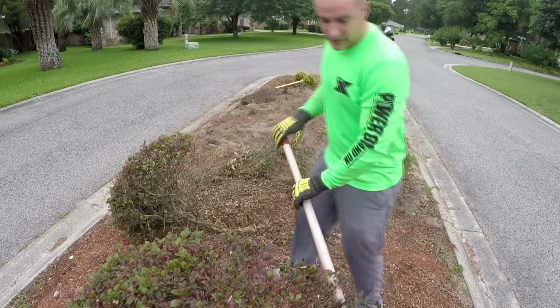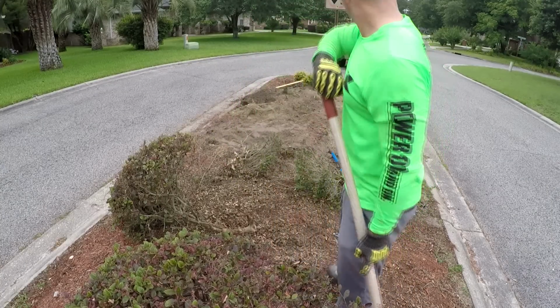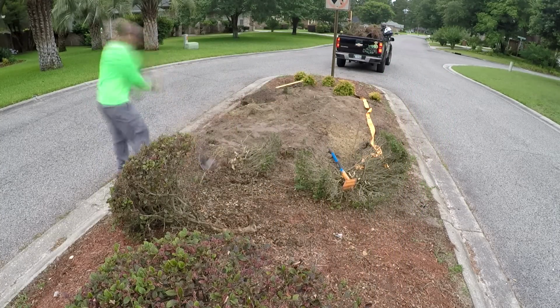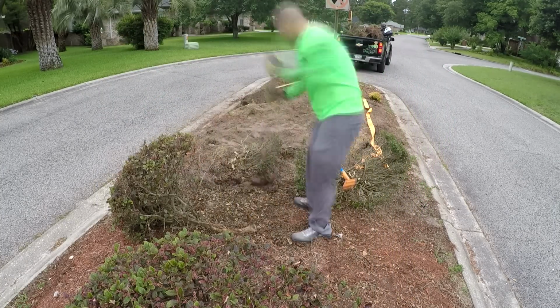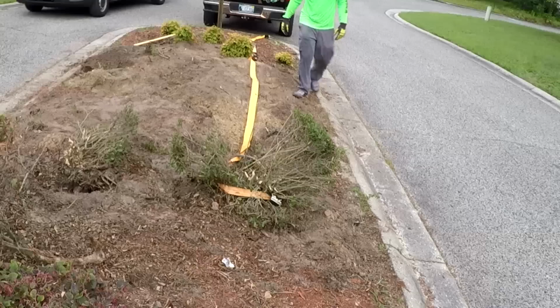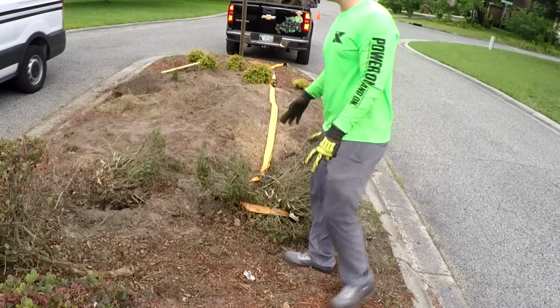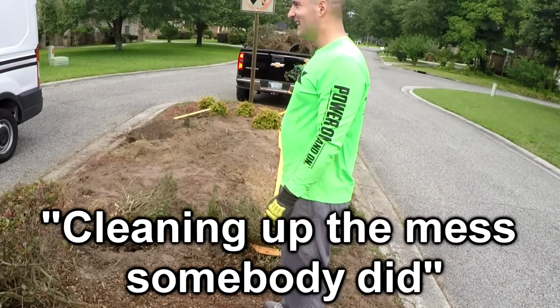I just got my shovel stuck in a bush. Oh, it's really easy. Okay, there we go. Yeah, it's a blast, cleaning up the mess somebody did.